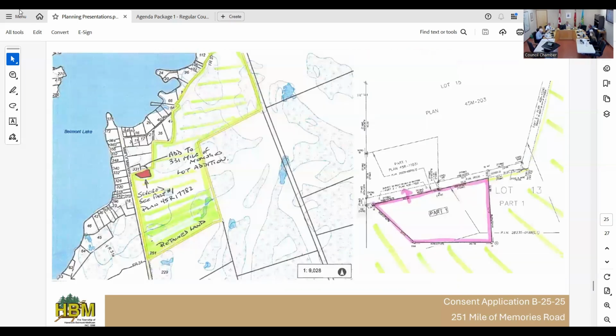Next slide, please. If approved, the consent application will have the effect of severing off 0.23 hectares, or half an acre, of land from 251 Mile of Memories Road to be added to the adjacent parcel, 331 Mile of Memories Road. This would have the effect of increasing the size of the benefiting lot from 0.7 hectares or 0.42 acres to 0.4 acres, almost an acre in size.